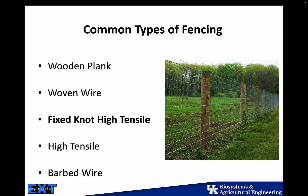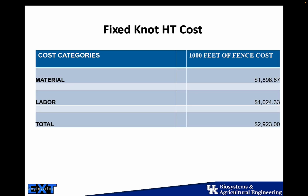This is one of the main reasons that this fence comes in quite a bit cheaper than a standard woven wire. Our material costs are less, and that's primarily in the number of posts that we have. On a standard woven wire, we need a post every 12 feet.